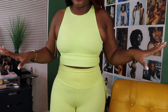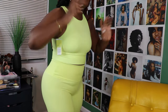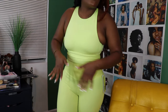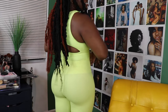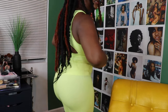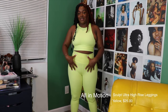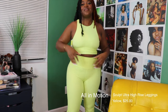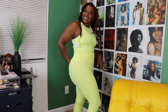This is so cute. First of all, this fits like a dream, okay? Buttery soft. I haven't felt material like this. It's so smooth and so dang cute. These are $25. These feel like Lululemon. But they're $25. What? Oh my God, okay. All in Motion, you did not come to play when you made these, okay?